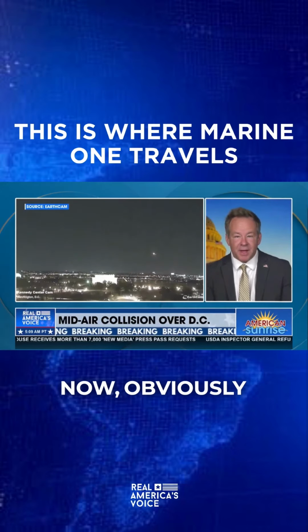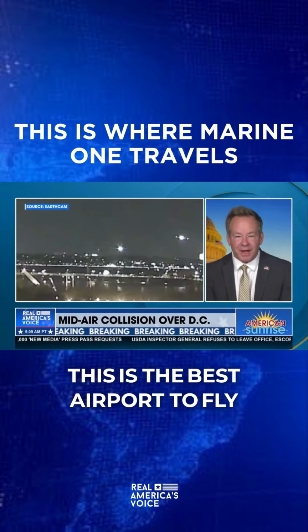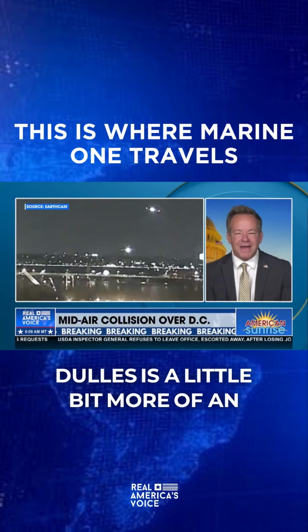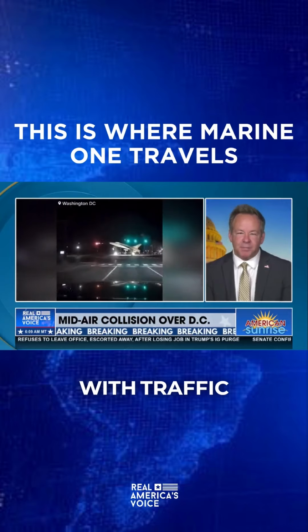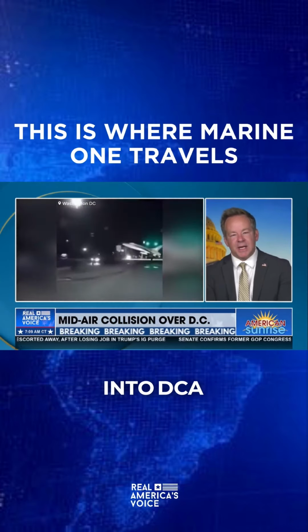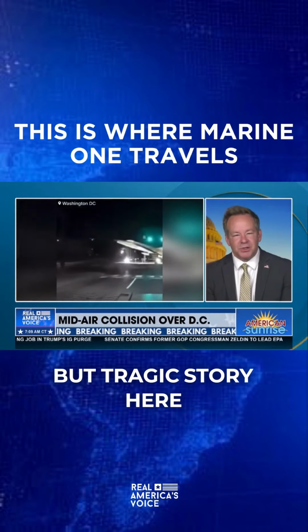Now, obviously, if you're coming to D.C., this is the best airport to fly in. It's much closer to the capital, as you said. Dulles is a little bit more of an inconvenience to fly into. It's about 35, 40 minutes away from the capital, and with traffic, you can put even more. So that's why so many people come into DCA, because it is very convenient, but tragic story here.